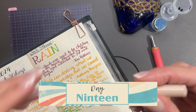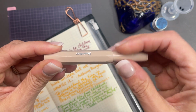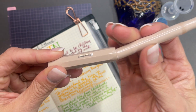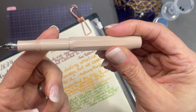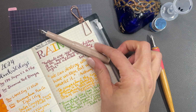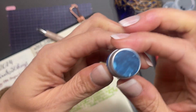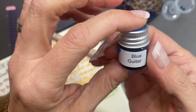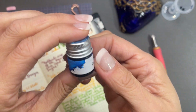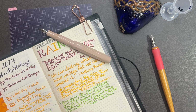Now we are on to day number 19, and this pen is brand new. It is the result of doing 30 inks the last 2 weeks and noticing that I really enjoy writing with broad nibs quite a bit. So I had to get a Sport with a double broad nib. This particular ink, which is Troublemaker Blue Guitar, shows just really amazing shading, and I'm happy I did it.